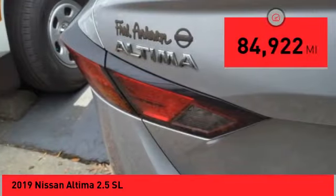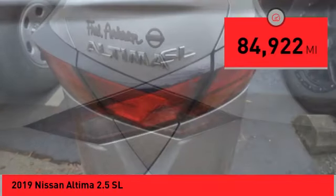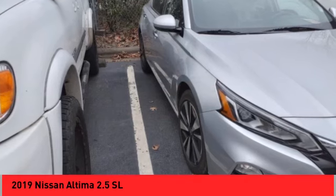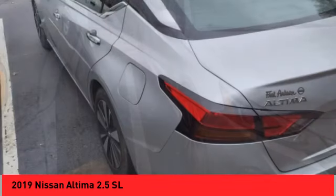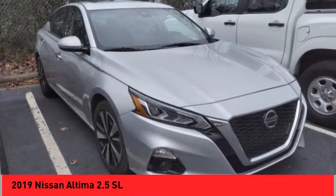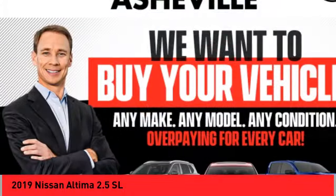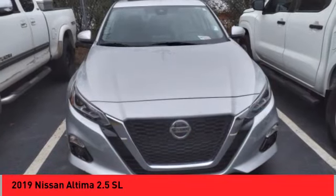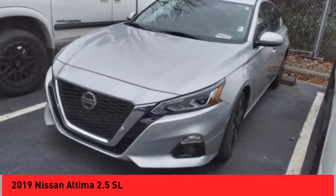This vehicle has less than 85,000 miles. Here are some of this vehicle's great options: electronic stability control, alloy wheels, brake assist, traction control, remote keyless entry, fog lights, speed control, four-wheel disc brakes, power moonroof, rear window defroster. Come see the car for yourself.